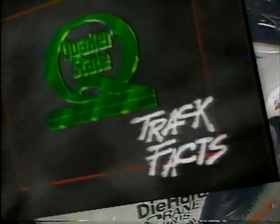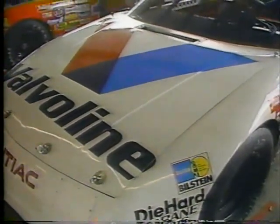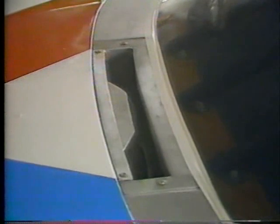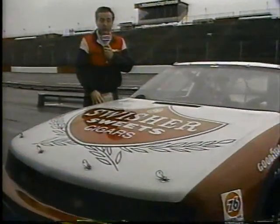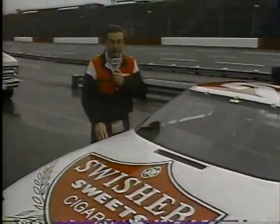When looking at the hood assembly of a Winston Cup car, you see 2 pieces, a main hood section and a separate base plate separating the main hood from the windshield. Well, take a look at a Busch Grand National car. This year, for the first time, NASCAR has mandated a single-piece hood assembly. No longer do you have a separate base plate.